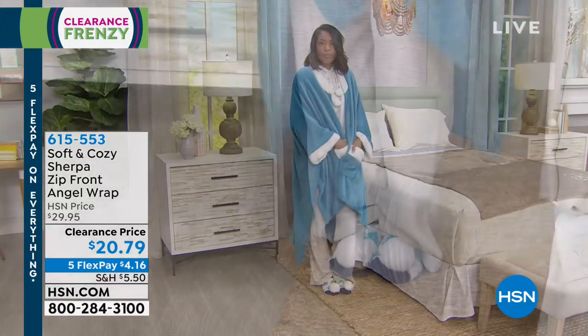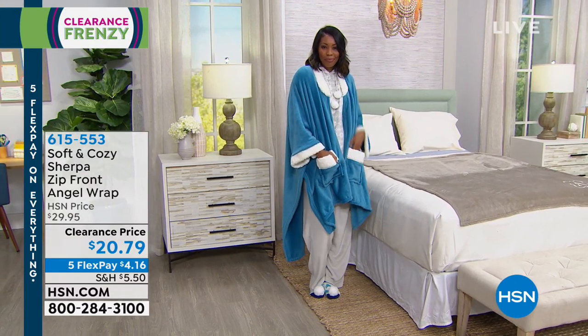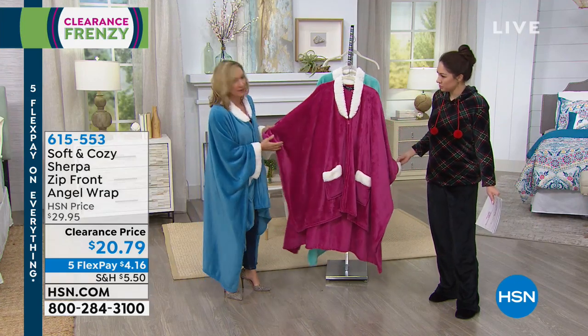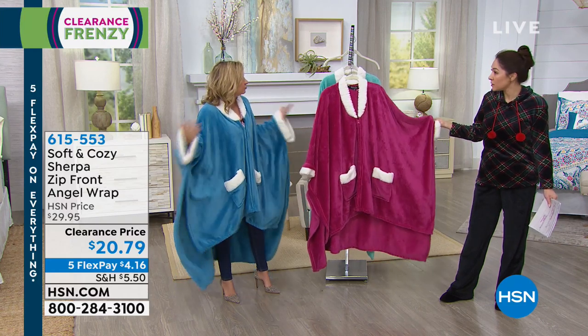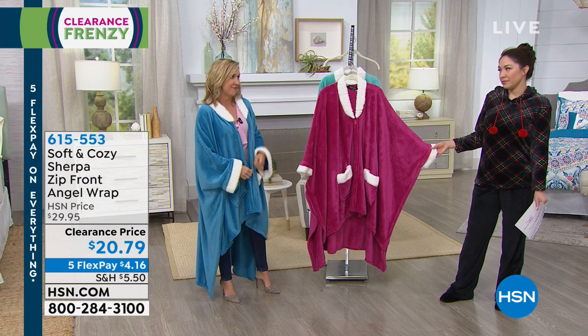You're so functional. Exactly. And I love that you have the zipper on this. So if you want to go outside, get the mail, or answer the door, or you're wearing this around guests, you have that complete coverage. Even if this is for when you jump out of the shower and throw this on, you've got that full zip. And typically an angel wrap doesn't have that.